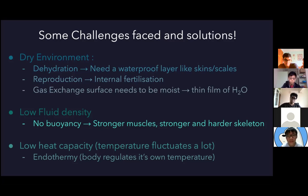Yeah, and the last problem that they face is that air has a much lower heat capacity. What this means is that the temperature in the air fluctuates a lot more. It goes up and down a lot faster than it would in water. So because of this, in order to maintain an optimal body temperature, some of them develop endothermy. What this means is that they can regulate their own temperature to maintain it within a suitable range.